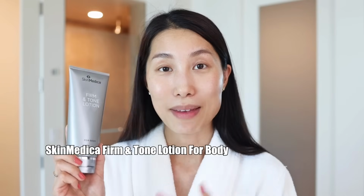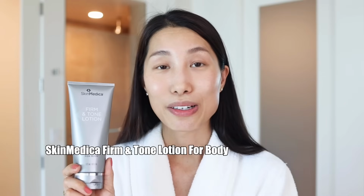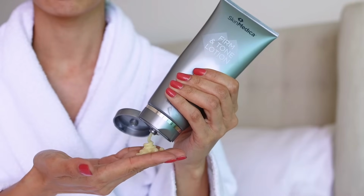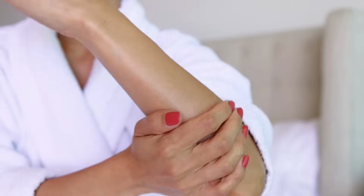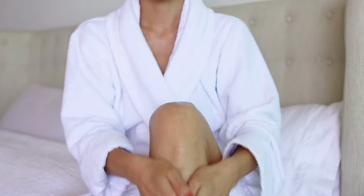Last but not least, I would not skip my body skincare in this routine because body skin is a huge part of anti-aging skincare. And this is my SkinMedica Firm and Tone Lotion. It's my current favorite for tighter, firmer, and younger body skin. Every time I'm out of the shower or bath, I apply a little bit of this body lotion all over the body and just massage onto the skin, like giving myself a mini spa treatment, and this is amazing.